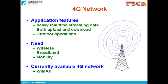In a situation of 4 videos, each with 256 kilobits per second, one would need mega levels uploading and downloading speed, which the current 3G system is not able to support. The currently available commercial network is WiMAX, which is why our development focuses around this technology.